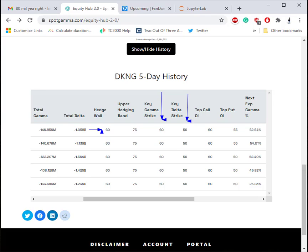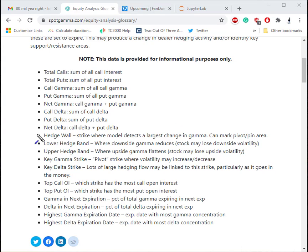Now, what do these terms mean? The hedge wall is the strike where the model detects the largest change in gamma. This is usually a place that will mark pin and pivot areas on a common stock. The key gamma strike, as we said, is 60. Key gamma strike at 60 is where volatility will increase or decrease, and the key delta strike as of Friday on DraftKings was down at 50.